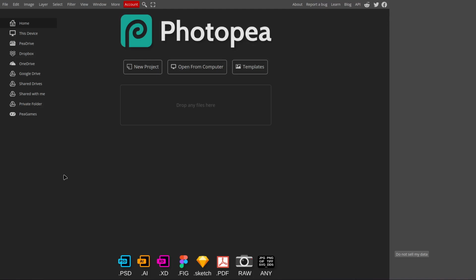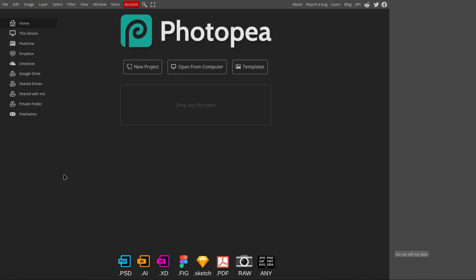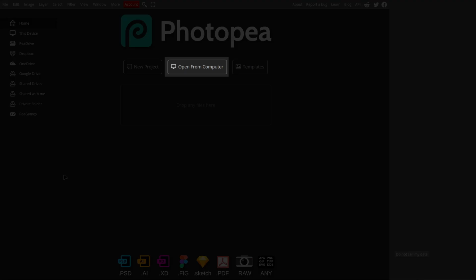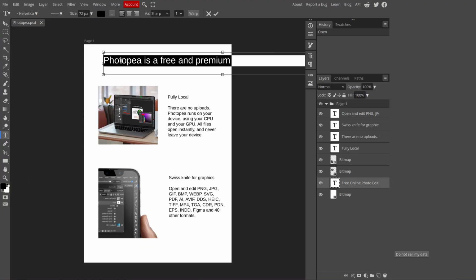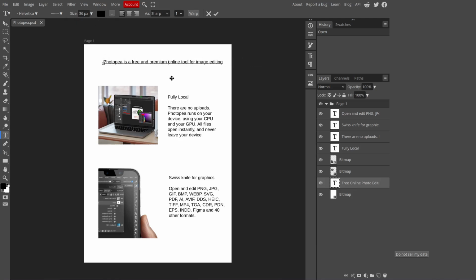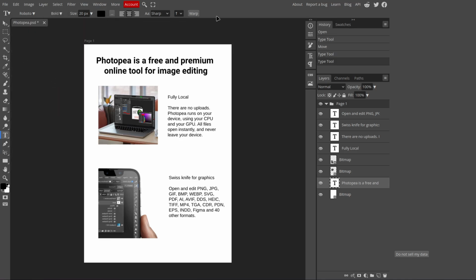At the bottom of the page, you will find a list of popular formats supported by this online editor, including the Photoshop format PSD, as well as Figma and PDF. If you have a project in one of these formats, simply drag and drop the file into the editor, or click the Open from Computer button to select the project you want to open. For example, you can open a PDF document and edit the title. Once you made your desired changes, you can save the document as a Photoshop project for further editing or as a PDF if you are finished with the changes.